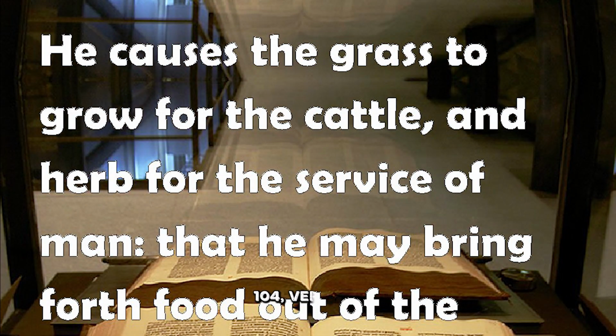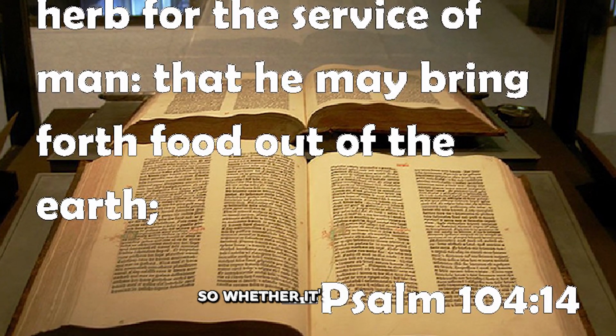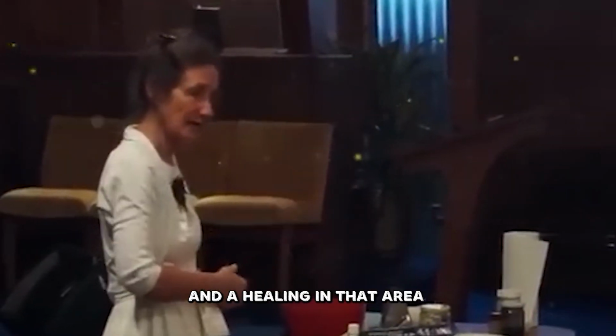Remember Psalm 104 verse 14? God gave herbs for the service of man. So whether it's diarrhea, irritable bowel, or whether it's constipation, the castor oil will go in and it will penetrate very, very deep, and it causes a cleansing and a healing in that area.